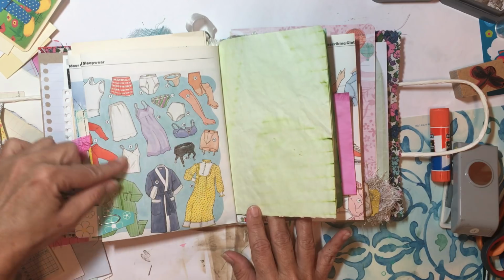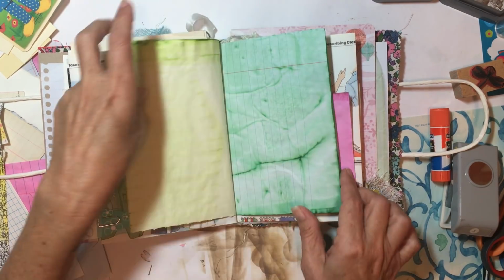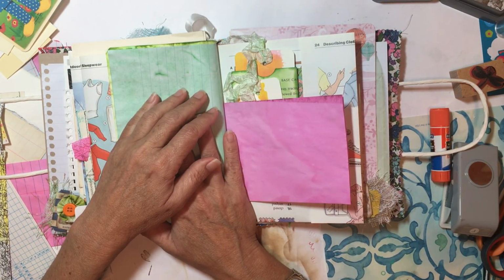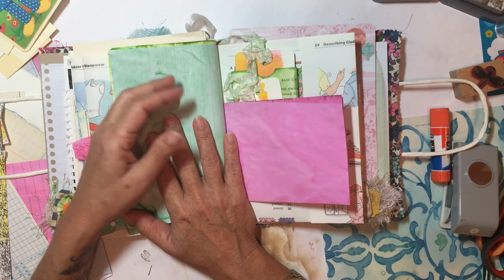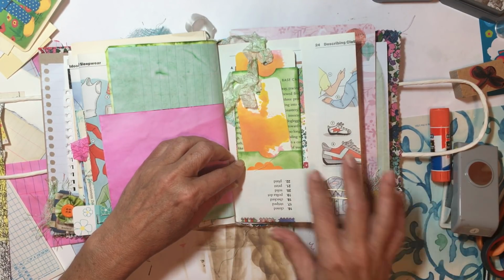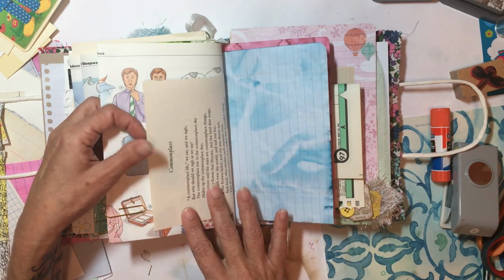This is like from a children's book. Oh my gosh, okay. It's the funniest thing, when you look back at some of these books and you think, I can't believe they printed stuff like that. Oh my goodness. Okay. Anyway, some other little doodad things.